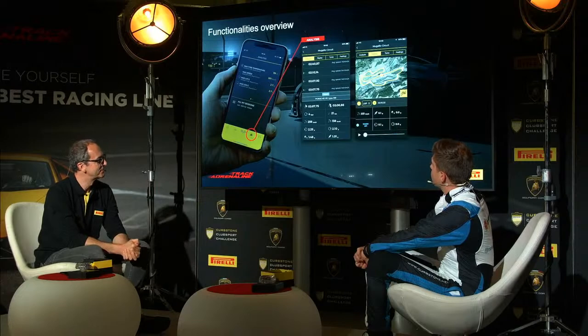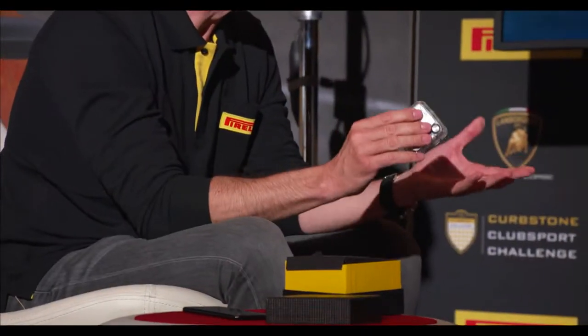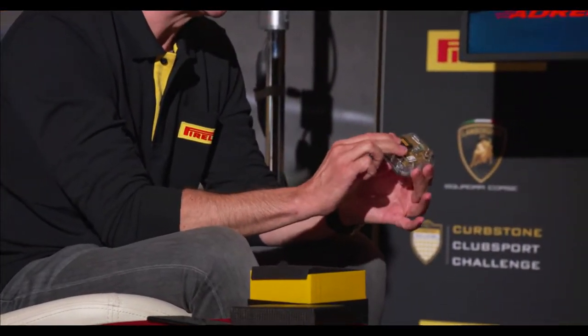Okay, another menu in this app. Here again, a lot of numbers. What does this mean? We have a lot of information here, but maybe more important than the numbers themselves is what's really behind. We were speaking before about the accuracy of the system. The box also contains a high-performance GPS. So we're not depending on the GPS of the phone or even the GPS of the car. We have a high-performance unit here.